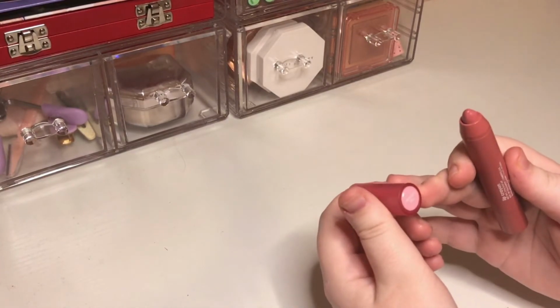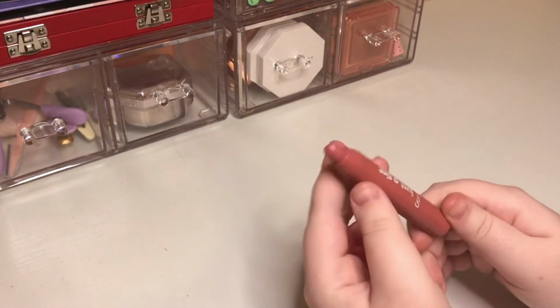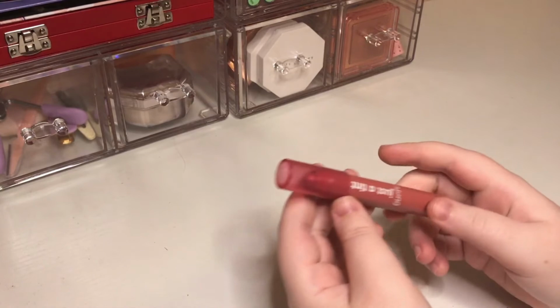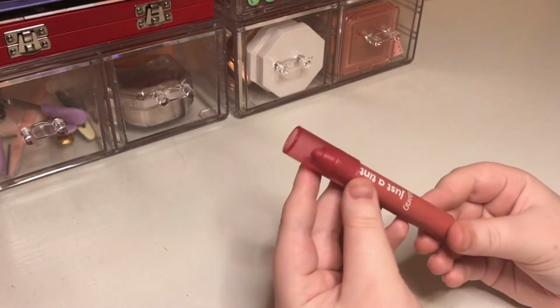Next is this ColourPop Just a Tint lip product. I think this is in the shade The Strand. It's just a little too pink for me. It's like a pinky nude. I have another one, and I think another one of these that are more peachy nudes, which is what I prefer, but I just don't really look good with pink lipstick, so I'm gonna get rid of this.